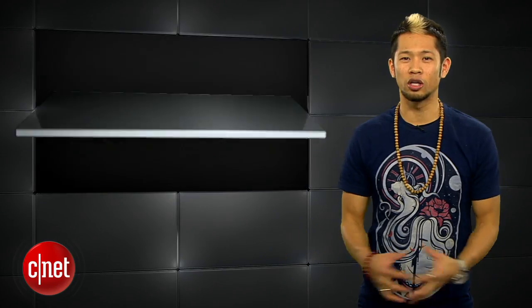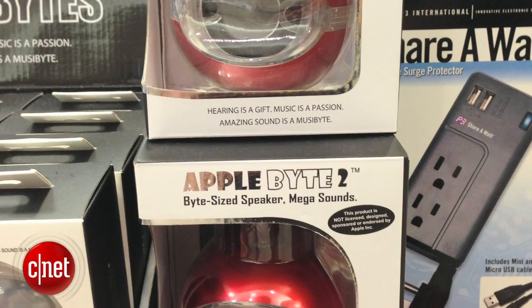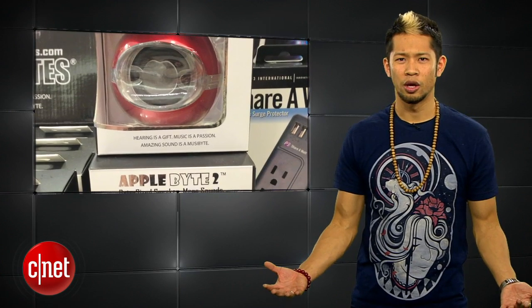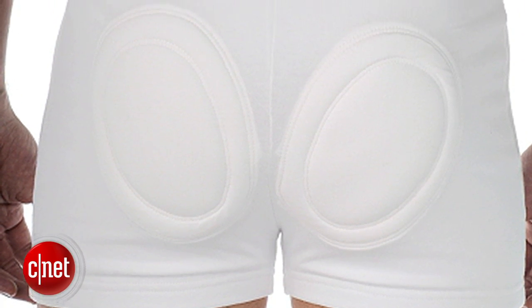And also, our good friend Raul Madera wrote in with this. So I was strolling through Dillard's the other day, and I found this. I wasn't aware you guys were making speakers now. That's awesome. Raul, you found us out. Now, did you also see my line of men's padded underwear? Apple bottoms will be coming to a store near you as well.